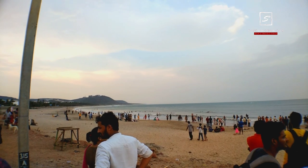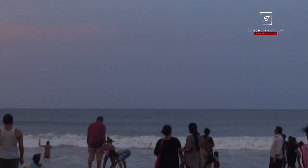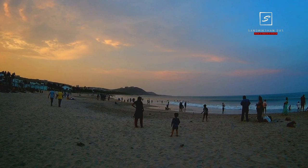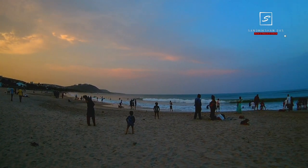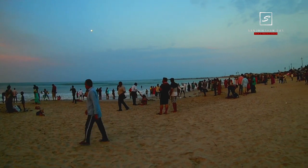Here, the evening beach view is more awesome in the pleasant weather than at Ramkrishna beach. This beach is totally safe to bathe in and to get down in the sea water, unlike Ramkrishna beach, because Ramkrishna beach has more underwater rocks with turbulent current of water.